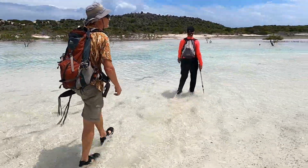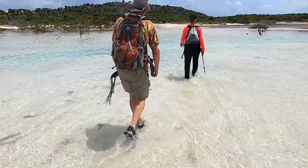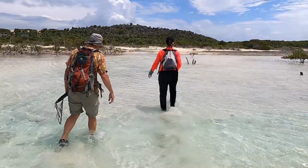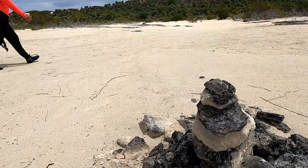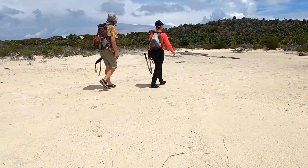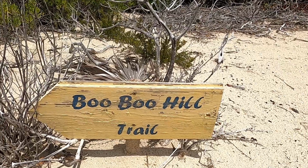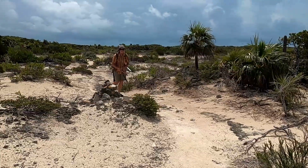The trail takes us across tidal lagoons, ultimately to the hill that you see far ahead in the distance, the highest point on the island. Occasional cairns mark the way. It's hard to get lost. Signs are everywhere.